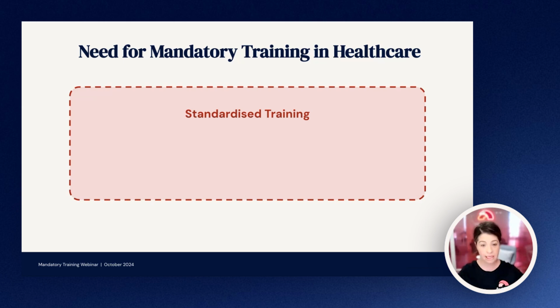We know most healthcare systems, aged care systems, are across multiple facilities and sites. And in particular, because of the clinical nature of health and aged care, we need consistency to reduce clinical variation, because we know clinical variation leads to risk, which leads to harm, and that's what we want to prevent. So if we take that standardization concept, it's pretty clear that we need standardized training.